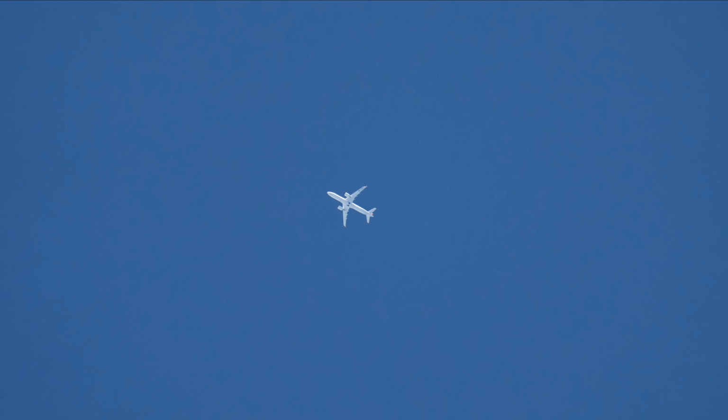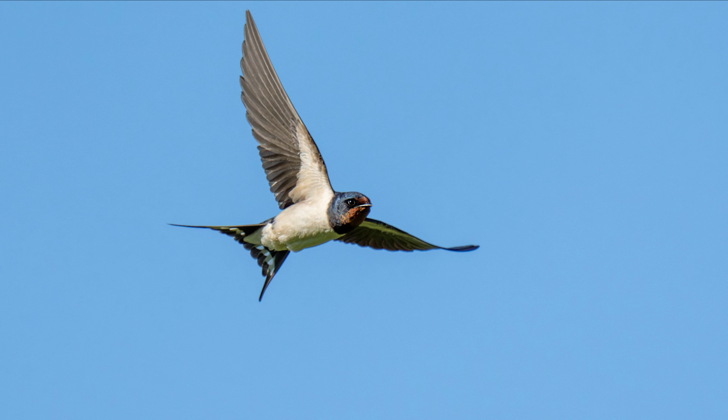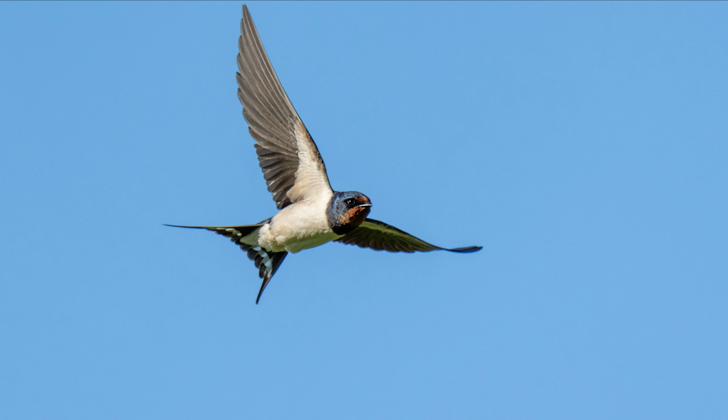Basically, the camera is keeping up easily, no drama whatsoever. As you can see here, nice and sharp and everything. Another reasonable crop in as well. But yeah, I was struggling with a little bit of light as well, because even though it looks like blue sky, it was big clouds around the sun that kept coming and going.